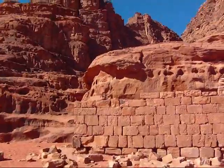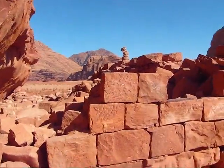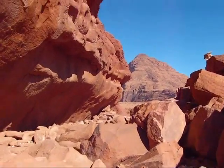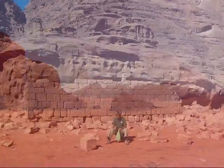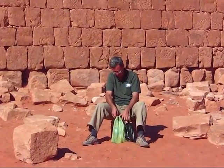Lawrence of Arabia cruised through the desert, and this was his crib. It's kind of fallen apart a bit, but it looked like it was probably a pretty nice residence at the time. He had a great little backyard. Nice view of the desert. We're gonna stop and have a little bit of lunch at Lawrence's house.